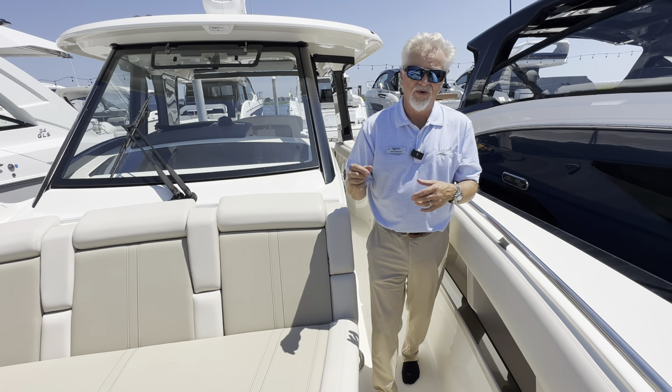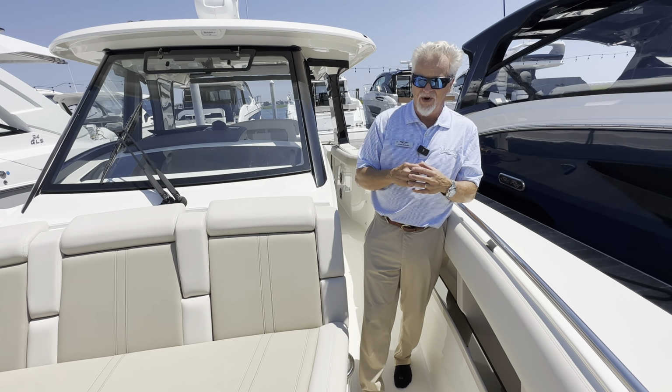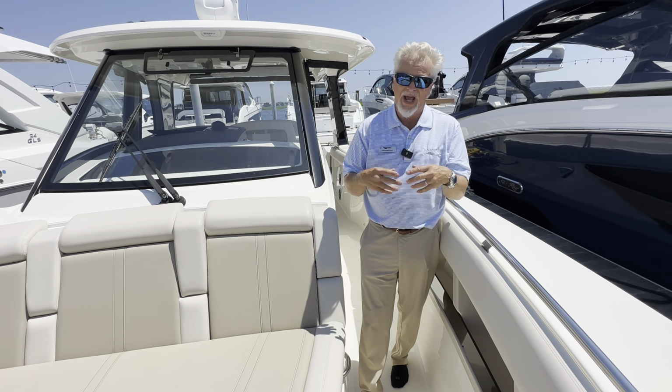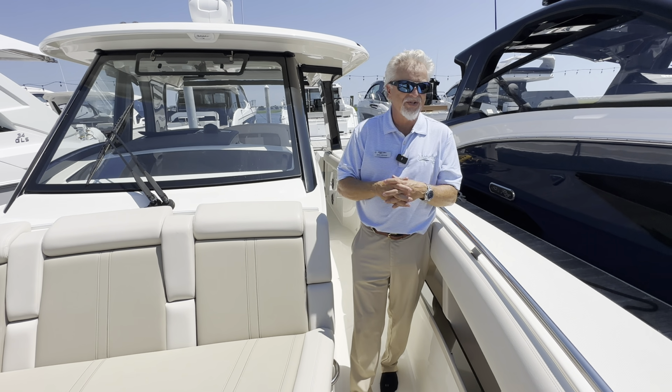Well, again, my name is John Wright. This is our pre-owned 2023 Boston Whaler 350 Realm. Again, less than 30 hours, Abaco blue hull, white Mercury motors, checks a lot of boxes, great boat.